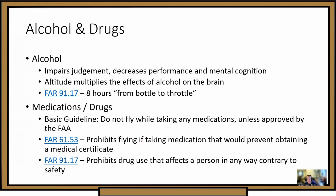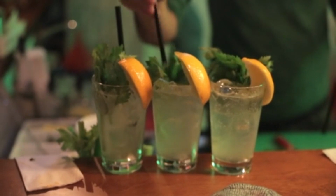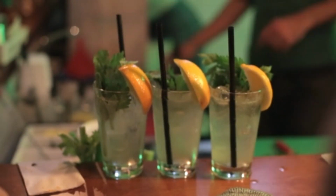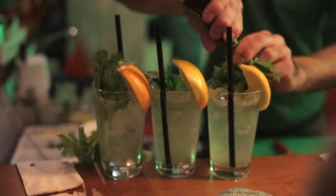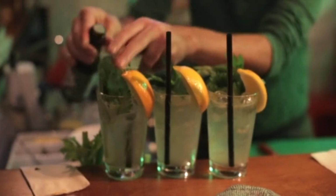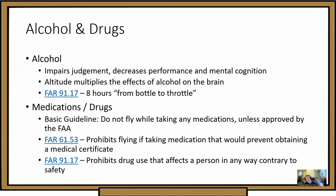Speaking of, let's talk about alcohol and drugs. As you guys know, alcohol impairs your judgment. It decreases performance and mental cognition. If you can't drink and drive, don't drink and fly. I mean, that's obvious. The general rule of thumb is you want to go 8 hours from bottle to throttle, 8 hours from your last drink, bare minimum.